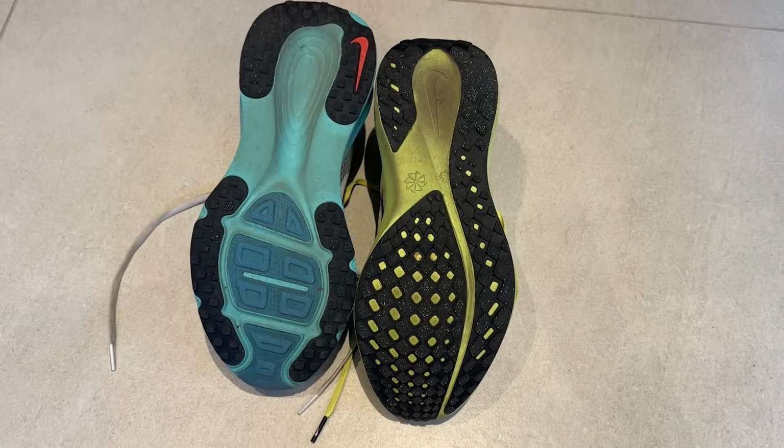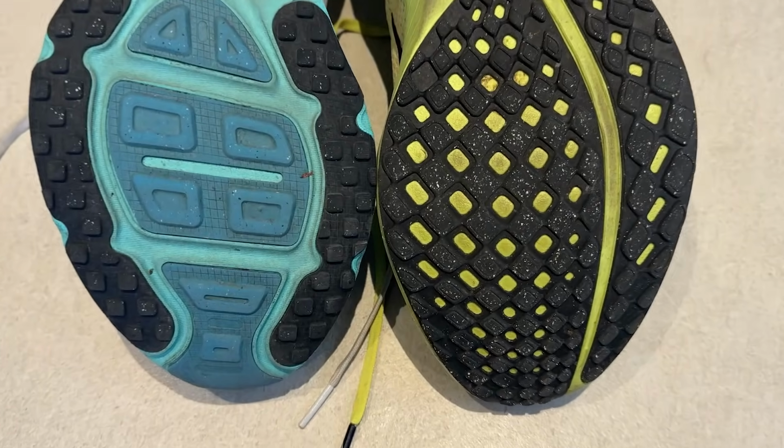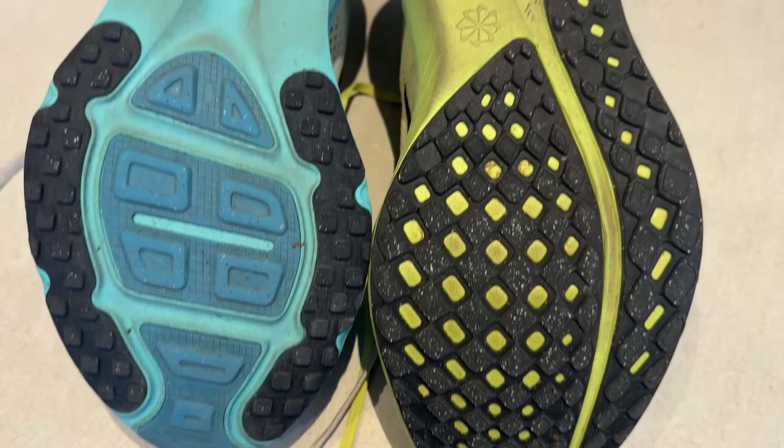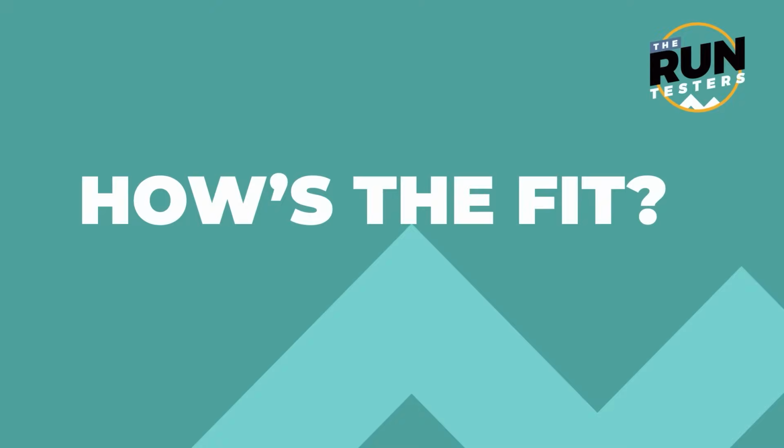If you flip them over, the Pegasus 41 has a more generous covering of outsole rubber. You've got one main forefoot pad in the middle here and a bit sweeping around the outside. The Vomero 18 breaks up the outsole into more pads, presumably to improve the flex of that sole as you run. Both also have these little studs to boost the grip.